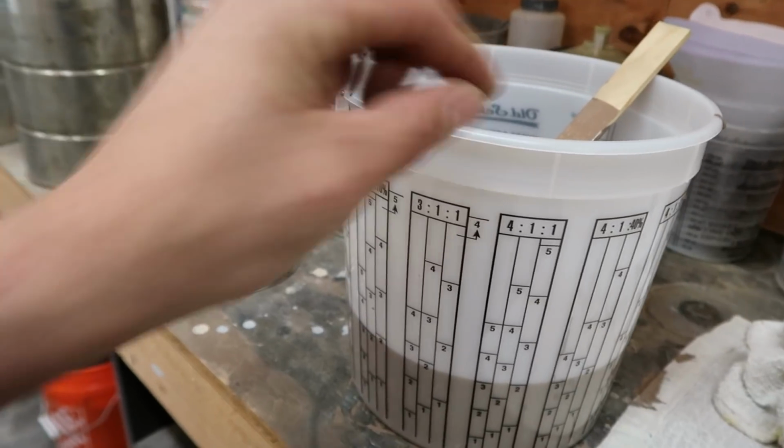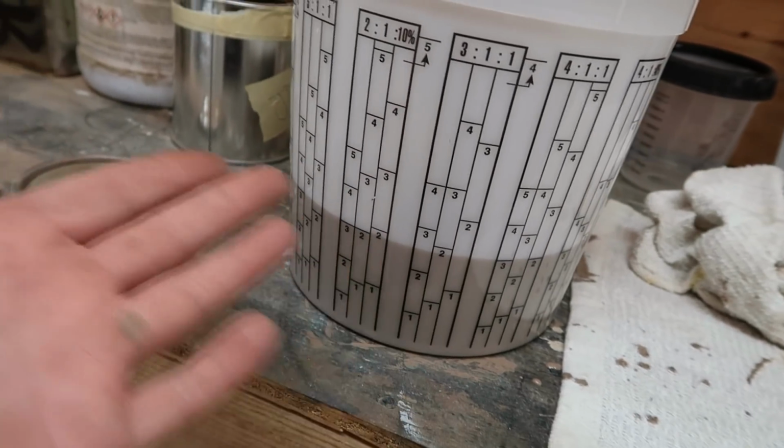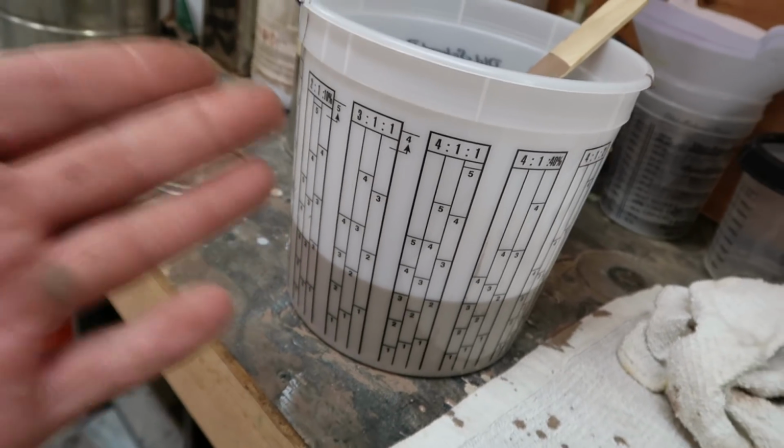So this is more of a mixing bucket, right? Anyhow, somebody mentioned in the comments before to go over mix ratios and stuff. So this paint that I'm using is a 3-to-1 mix ratio. Whenever you buy your paint, you have to find out what your mix ratios are. Some paint takes just a reducer, like it's ready to spray, and it's a 3-to-1 reducer or 4-to-1, meaning there's 4 parts paint, 1 part reducer.